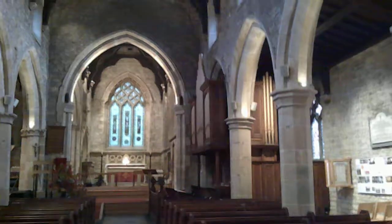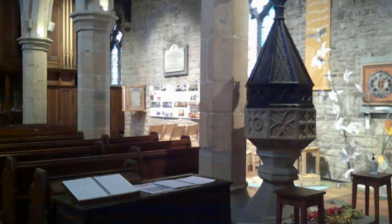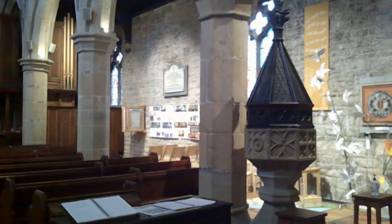And here we have the font. You can see it's got a Victorian cover, which has this pattern of feathers on it, and this is, of course, to represent St Michael the Archangel. The font itself is 14th century, and of a type that's quite common up here in the Peak District.